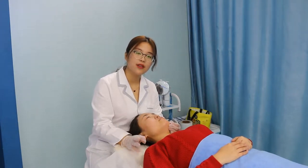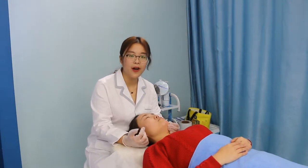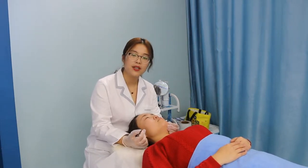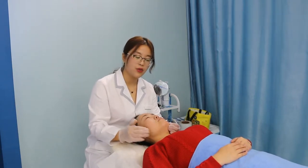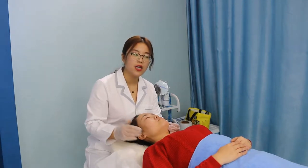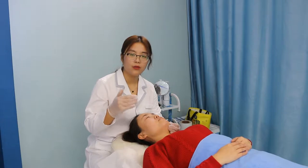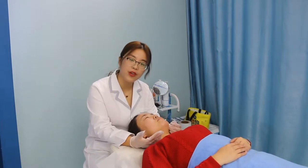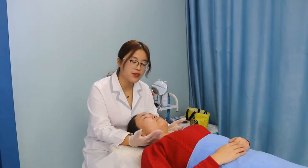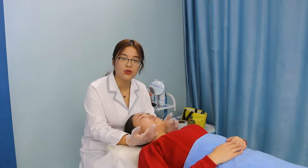The third one is that we need to confirm the body metabolism speed. If the speed is very slow compared with common people, then we cannot do this treatment, because the radio frequency energy needs the cells to be removed with the metabolism. So we need to confirm 3 things. If the client satisfies all 3, then we can do this treatment to ensure safety.